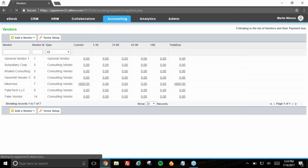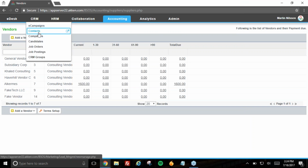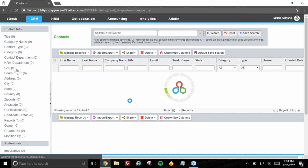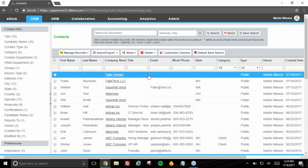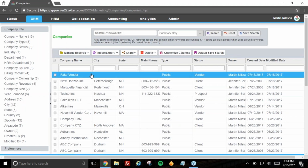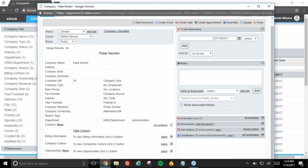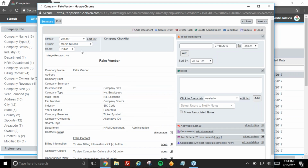So let's click Save. You'll see fake vendor is created here, and then the new feature, fake vendor here. Oh, I'm sorry, I'm in the contact section. So you'll see that there isn't even a blank user there for fake vendor. But here you'll see fake contact is cited as the contact on the CRM profile. And the status here is vendor.